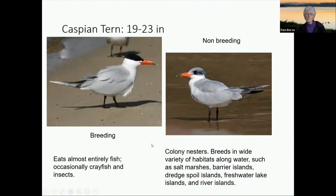Caspian tern. We see this bird in the summer. Sometimes, again, from the Bellwether Hotel, they will be flying over. You can hear them. Their call is like a cat on fire. You know, it's just a terrible sound. They feed each other. They dive for fish.